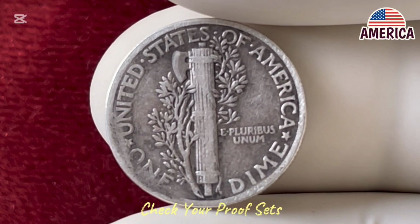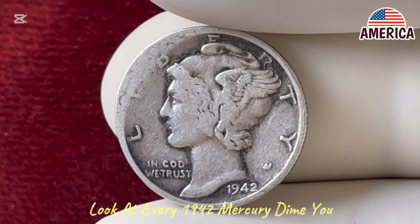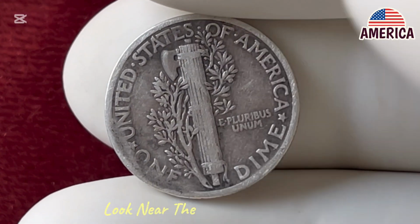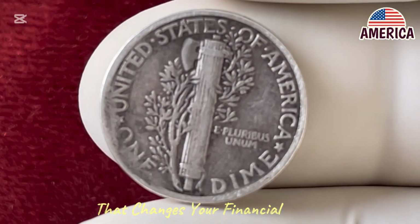Check your proof sets. Search through old family collections. Look at every 1942 Mercury Dime you own and inspect it carefully. Use a magnifier. Look at the fields. Look near the base of the torch on the reverse. If there's a tiny W, you could be looking at the coin that changes your financial future.